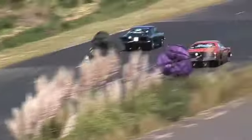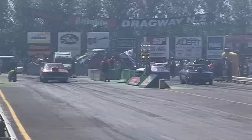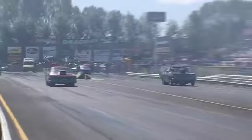Oh, mate, what a race. That's probably one of the best races I've ever had. Sam left on me. He had a bit of a hole shot on me, but I needed a national record to pull him in and take the win, but that was an awesome race.